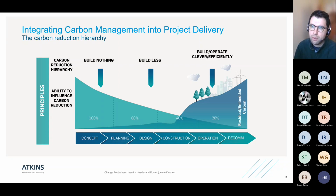And this is really effective when we're looking at projects or whole programs of projects where we can make those strategic level decisions to say, is there an alternative way to our whole strategy for the program? Could we remove the need for certain assets or certain projects, thereby reducing 100% of the emissions? More than likely, you will have to build something.